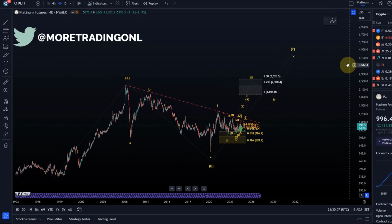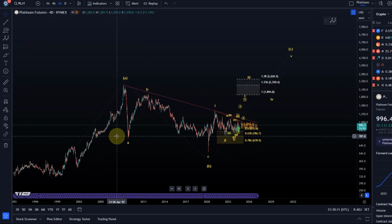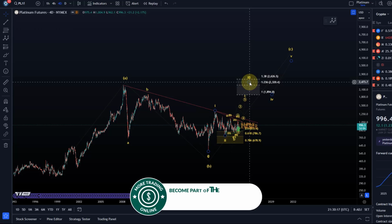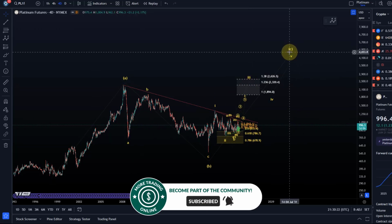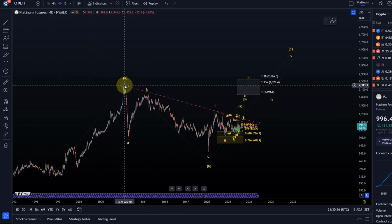We haven't looked at Platinum in a long time. I have quite a bullish perspective on Platinum. We are potentially just about to start a third wave rally here on the Platinum chart, in wave C, a larger C wave. The initial rally here on the futures chart into the 2008 highs is considered an A wave.